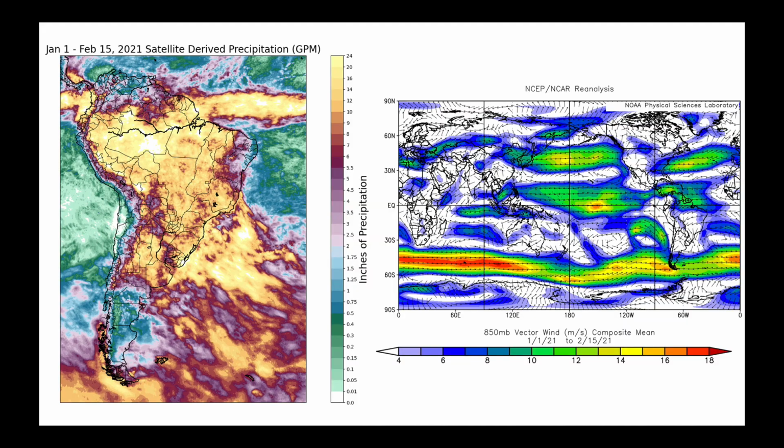GFS data. So when we look at that time period, from the 1st of January through the 15th of February, we can see total accumulated precipitation. If you wouldn't mind, blur your eyes a bit, and I want you to see that. Do you see how in that area, and of course it extends into this part of the Amazon too, we had quite a bit of precipitation? In fact, at times some very heavy precipitation in southern Brazil, and we were drier over here.